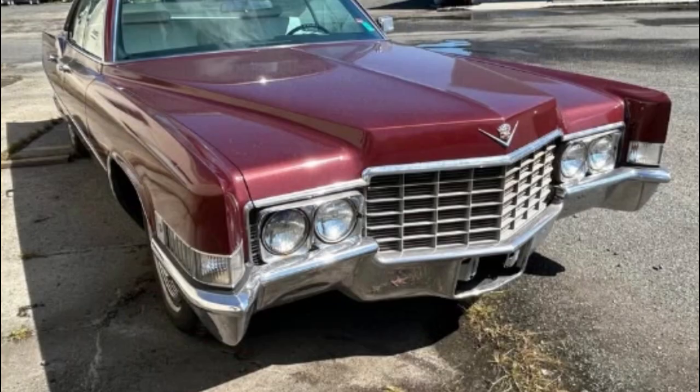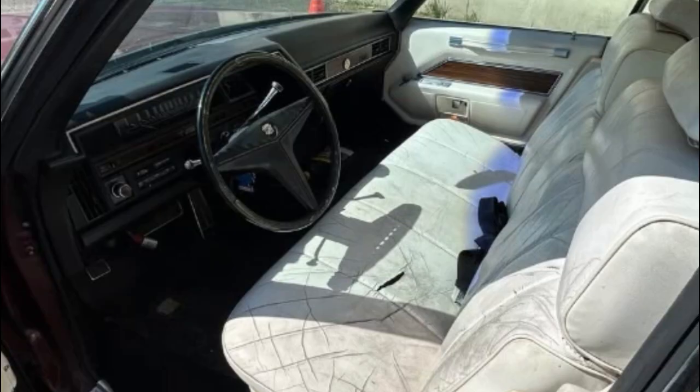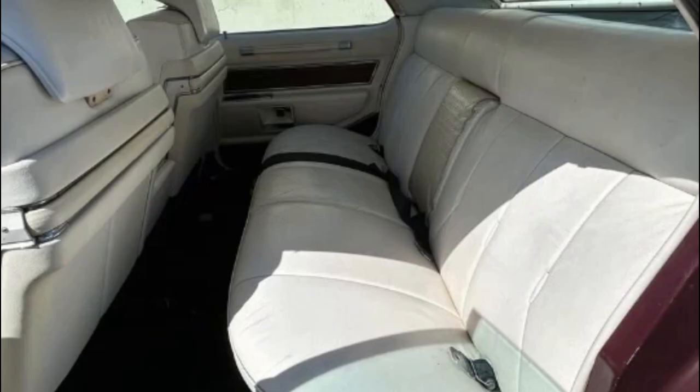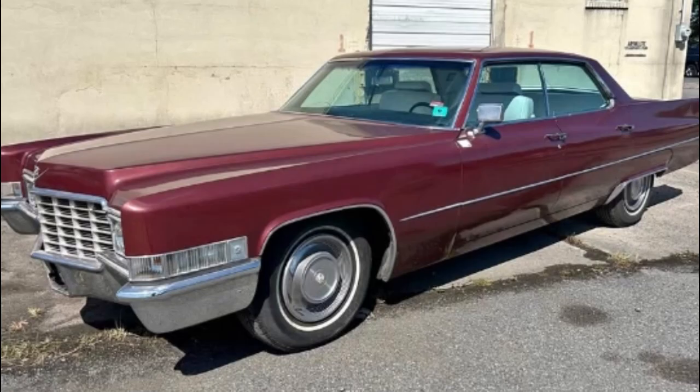Despite its age, the interior reflects the quality materials and craftsmanship Cadillac was known for. Chrome accents, comfortable seating, and a spacious cabin make it ideal for long-distance cruising or weekend drives. While not fully restored, this DeVille's originality and long family history make it an appealing choice for collectors and enthusiasts alike. At $9,000, it represents an affordable entry into classic Cadillac ownership, offering vintage style, a solid foundation, and the charm of a true survivor car.